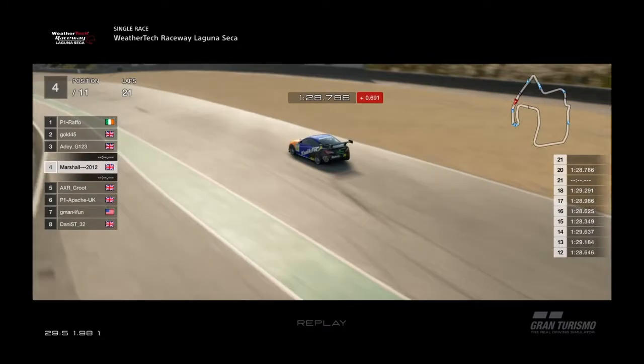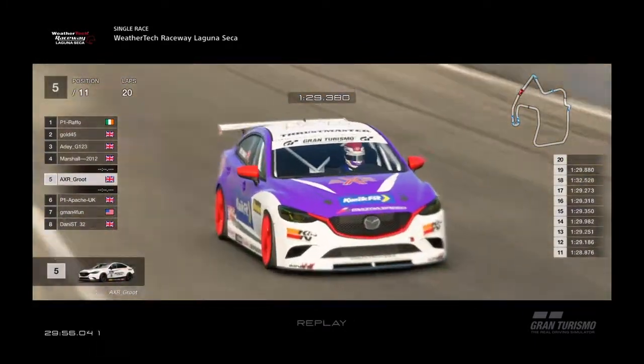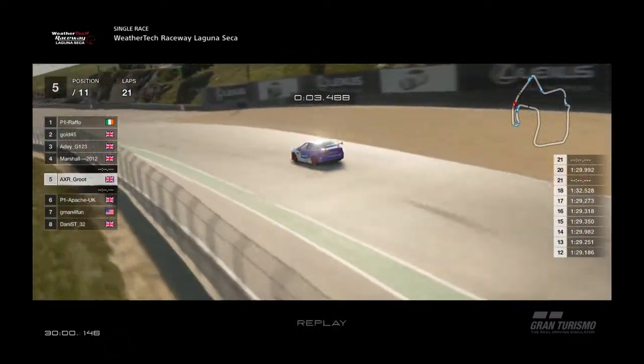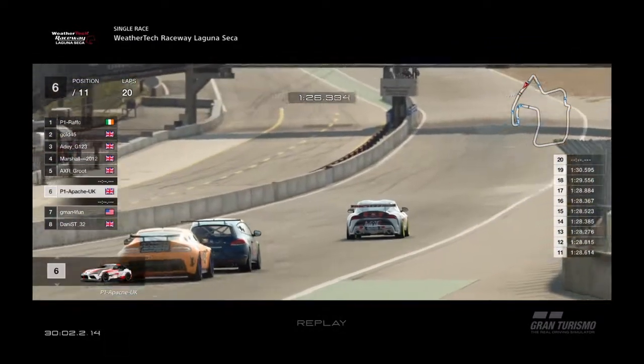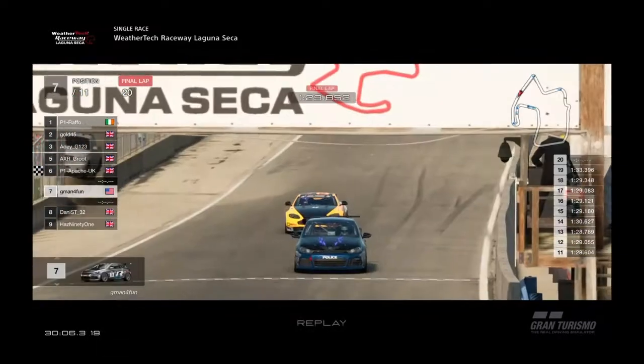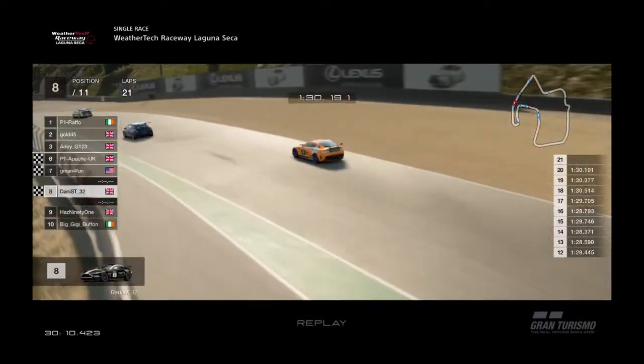Can Marshall try and get that 3rd place? Groot is going to come across the line. He's going to start another lap in 5th place. So the first of the finishers then. Apache is going to finish in 6th place. He's going to get followed by Danny. G-Man, sorry, who managed to keep off Danny. Danny finishes in 8th place.